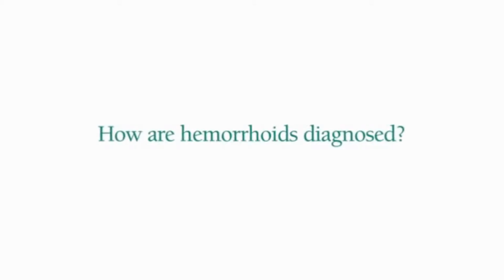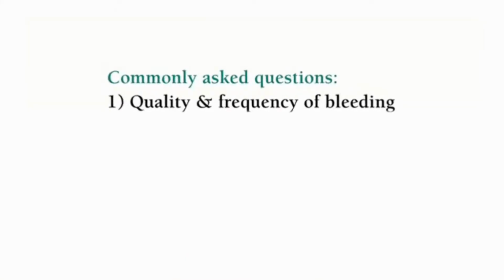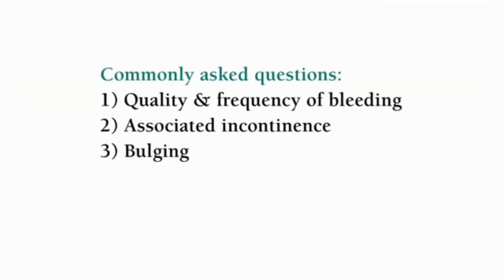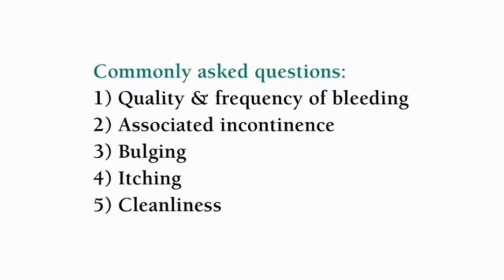When folks come to me complaining of hemorrhoids, I will talk with them about exactly what their symptoms are. I will commonly ask the quality and the frequency of bleeding, as well as whether there is associated incontinence, bulging, or problems with itching or cleanliness. Typically, I will perform an exam in which I will look at the hemorrhoids both on the outside of the anus, as well as an anoscopic exam to look at the hemorrhoids on the inside of the anus.